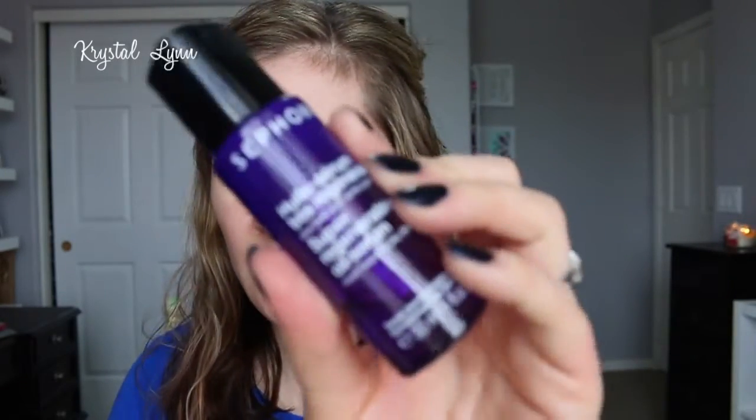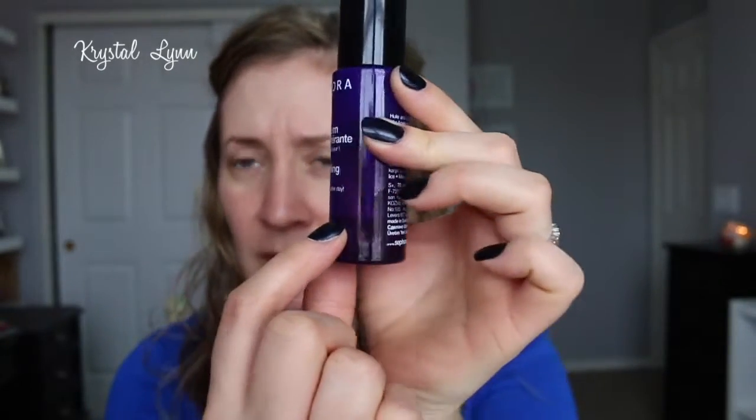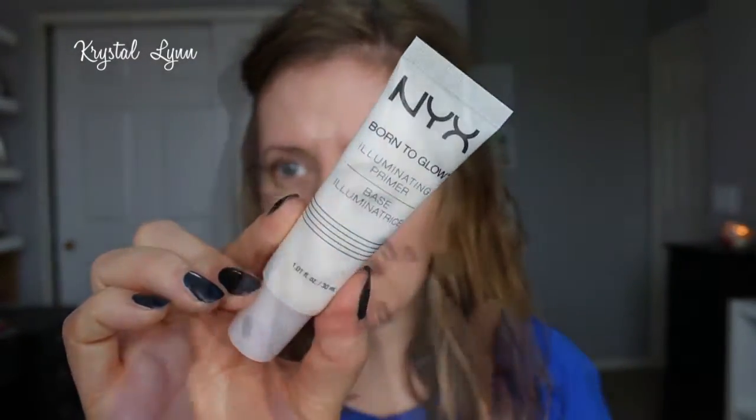So for my lips, I use the new Vaseline Lip Therapy in Rosy Lips. I already put a facial oil on. I use my Sephora Super Regenerating Oil Serum, and I'm trying to use it up for my makeup use up. I have about that much left, so I don't have very much. So I've been trying to use that pretty consistently. I just like to put that on as my moisturizer in the morning. And I'm gonna go in with this new NYX Born to Glow Illuminating Primer.